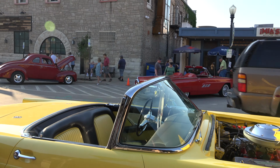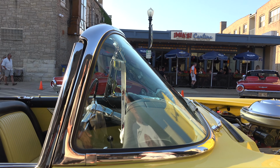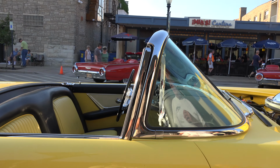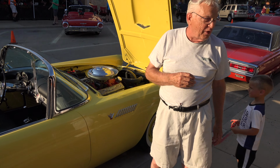And then this iconic windshield. You know, panoramic windshield, very popular in that era. Everybody had to have one except Lincoln. But, you know, you go figure how Ford figured that one out.